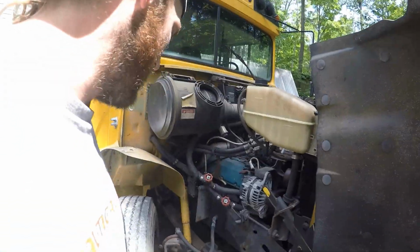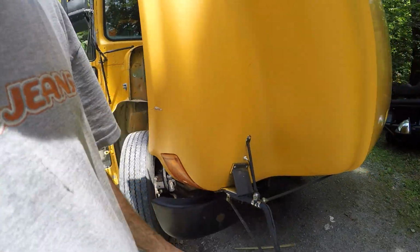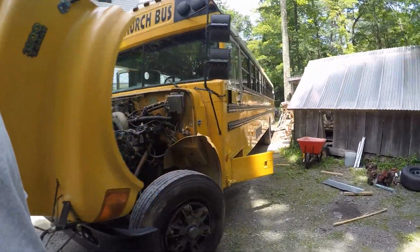And now that it's home, overall, tires are pretty good on this puppy. That's a big thing with a bus. It needs some wax, clean it up, and it needed a really good wash.